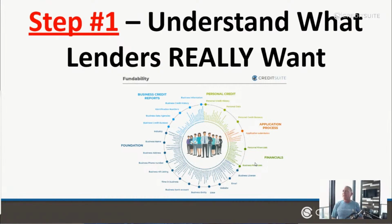Now, we actually have a fundability matrix that has over 120 points that these lenders look at. And I'll talk to you a little bit later about how you can actually get that at zero cost as well, so you can see what it is that lenders are actually looking for.